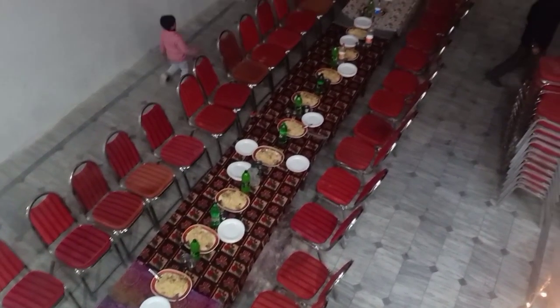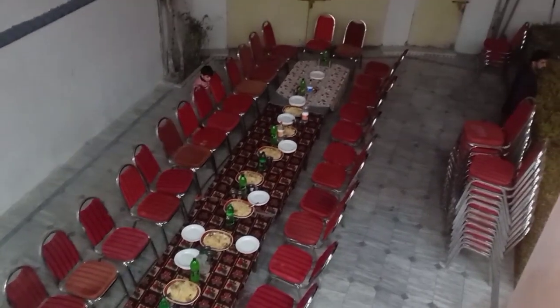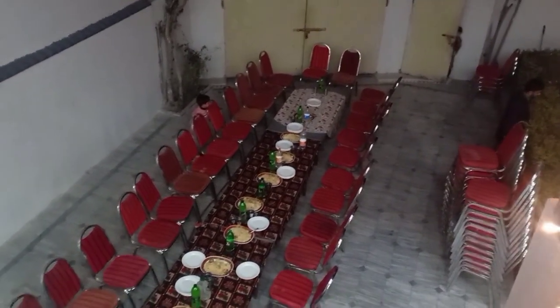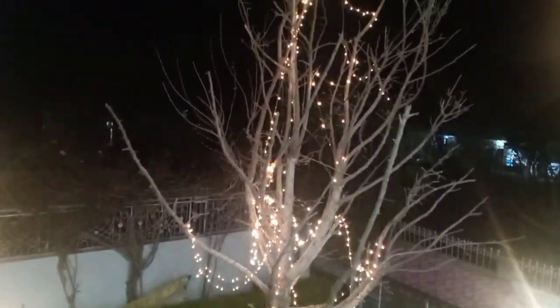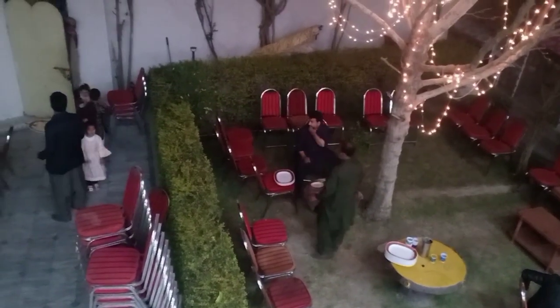Food is ready and we made biryani. I don't like rice. Look, also the tree has lights. So beautiful. And Papa is serving the food.